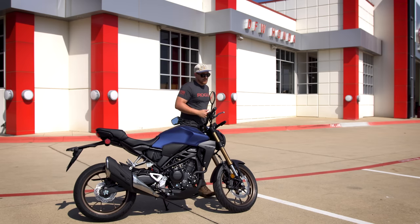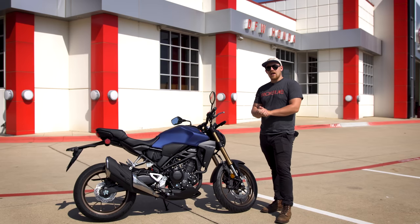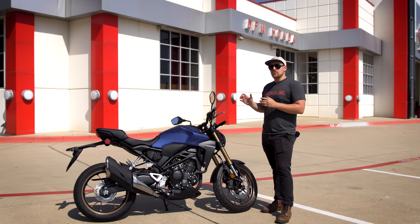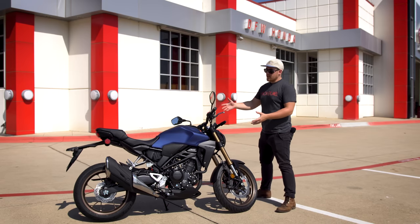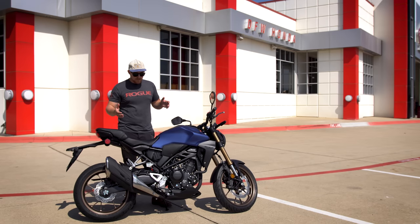So, what are we looking at here? Most importantly, we are looking at a $4,949 starting MSRP on this gorgeous 300cc entry-level motorcycle. Now, I know a lot of you guys hate when I call these things beginner bikes, but let's be honest, this is an entry level, low displacement bike with a 286cc single cylinder engine.